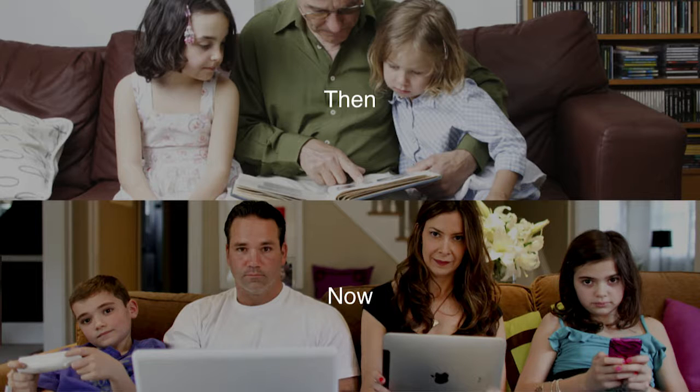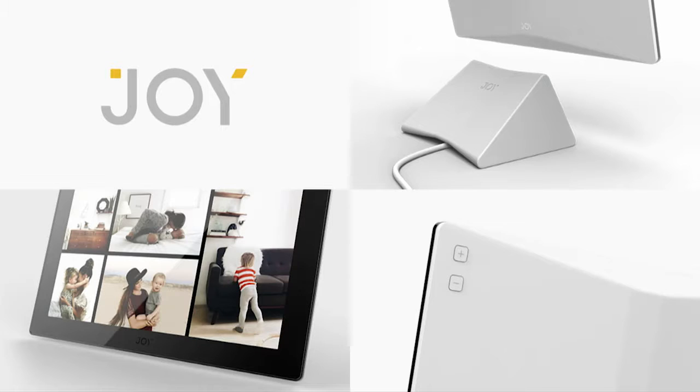We all grew up with photo albums. They're how we told stories, they brought us joy. And yet today, our photographs are scattered across social media feeds and multi-purpose devices. Until now. Joy is the world's first smart photo album.